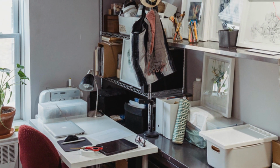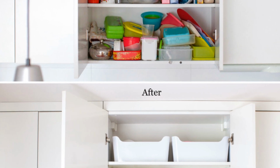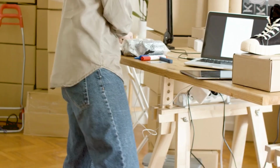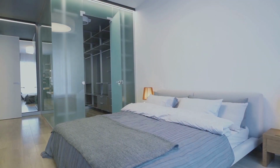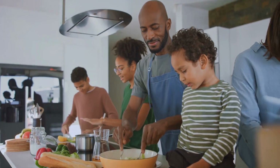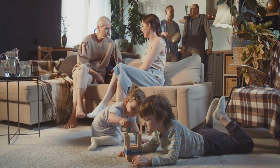Embrace the joy of organization. As we've explored these 24 inspiring organizing life hacks, I hope you've discovered the power of tidying and organizing. Remember, a tidy home is not about perfection, but about creating a space that sparks joy and lets you focus on what matters. Let's create homes that spark joy and inspire us to live our best lives.